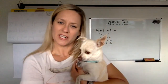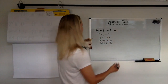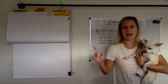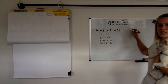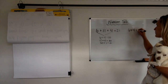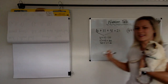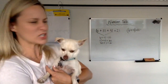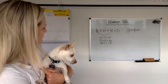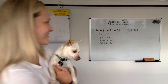I wonder if any of you actually moved the 4 in the equation. Did anybody think, well, let me finish my equation right there? Did anybody think about actually moving the 4? So maybe you did 6 plus 4 plus 11. And I'm going to put a little hug around this. That just means we're doing that part first. Did anybody think about doing the 6 and the 4 first? Because then you would have a 10 right there, right?